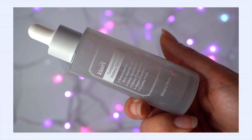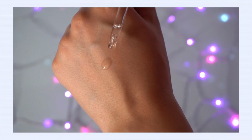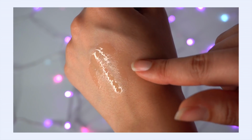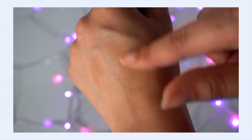One does stick out from the rest, and that is the Watery Oil Drop. Slowly but surely, it was one of the few serums that I was just reaching for over and over again. My bottle is just about empty, and I'm already planning my repurchase because this has come into my inner circle of skincare products on rotation for many, many months now. This is light, hydrating, but it has that moisturization that my skin craves. Interesting name, Oil Drop. There's actually no oil in this product at all.